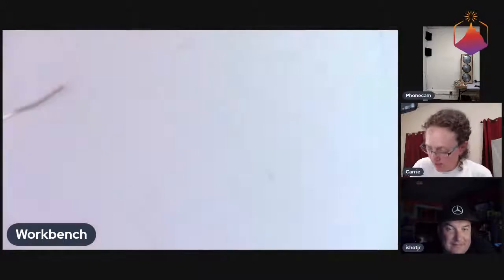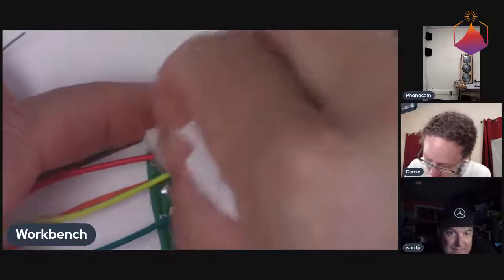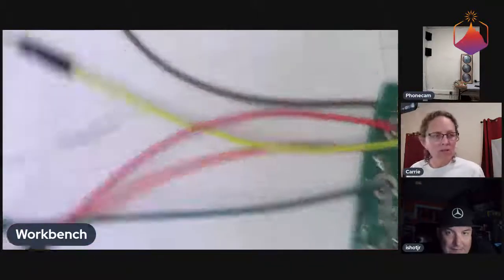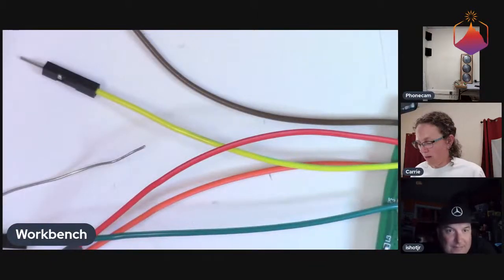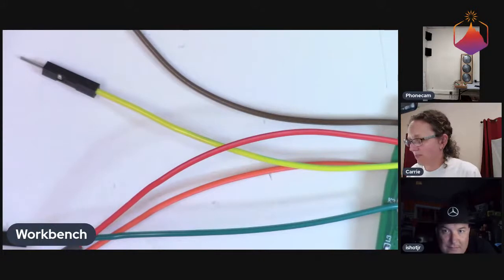All right, and now since I flexed stuff up, I'm using a little bit of isopropyl to clean stuff off. All right, cool. So now we got everything soldered up. So it might be time to plug stuff in and see if we let the smoke out.